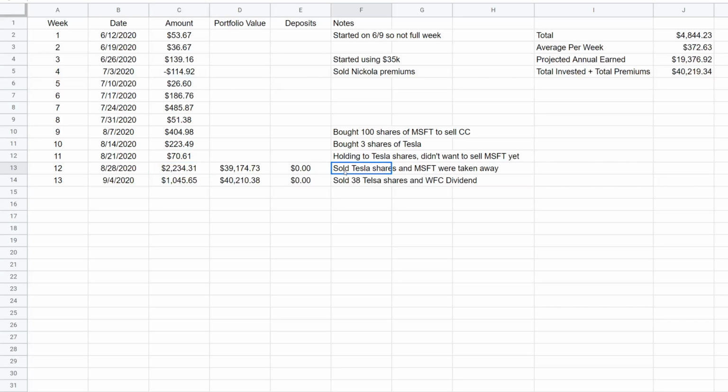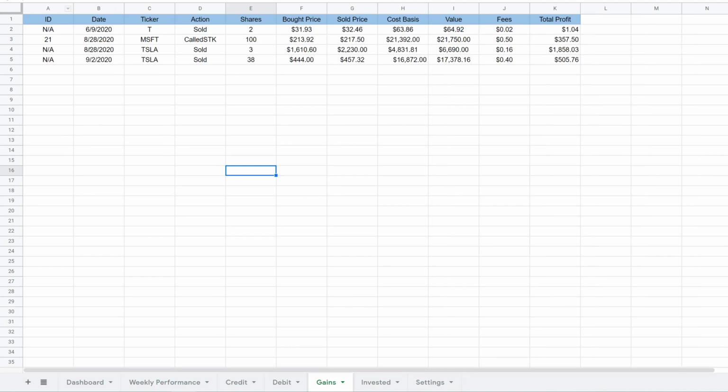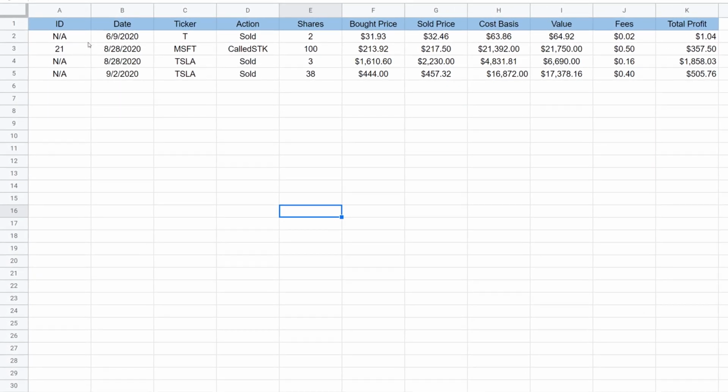This was mainly because we bought some Tesla shares, and also our Microsoft 100 shares were taken away at a capital appreciation, which I'll show you guys. Actually, you'll see this gains tab that actually added. This is how I'm tracking the gains themselves overall. So you'll see on the 28th of August, Microsoft, our shares got taken away. There were 100 shares. We bought it at $213.92. We ended up selling a covered call at $217.50. It went over that price by the time the contract expired, and so we got exercised to sell it. So the difference was ours.